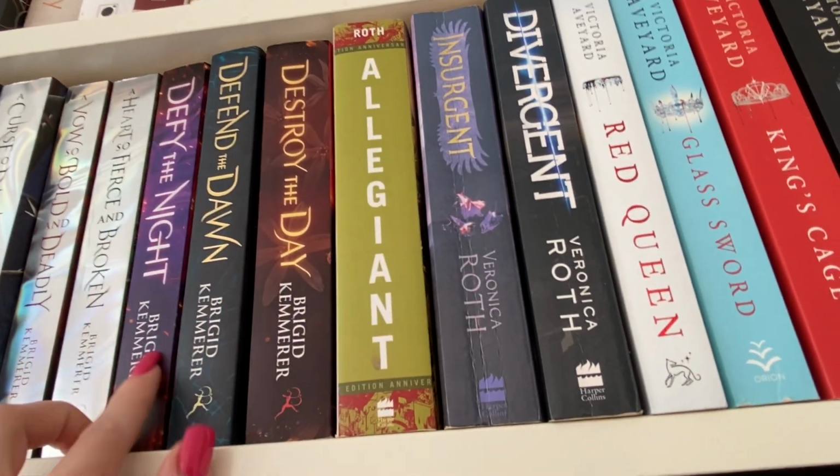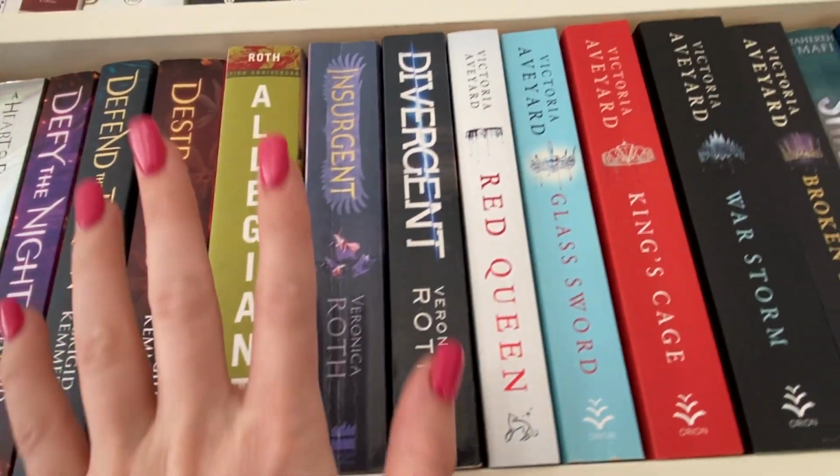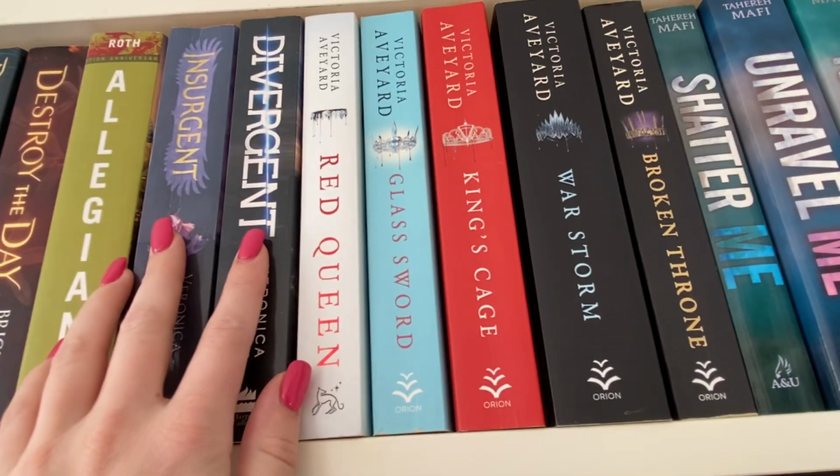This one was a 4-star read. This one was a 4-star read. This one was 3. This one was 4. Then I've got the Divergent trilogy.